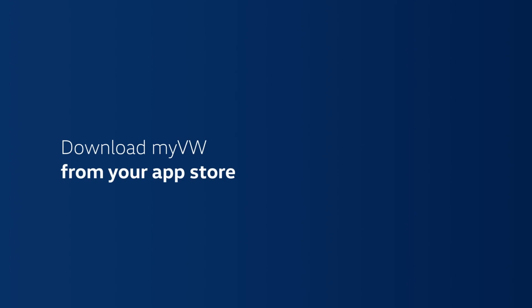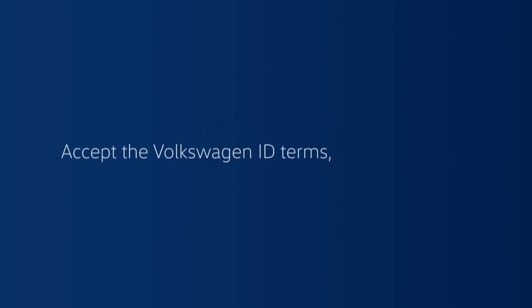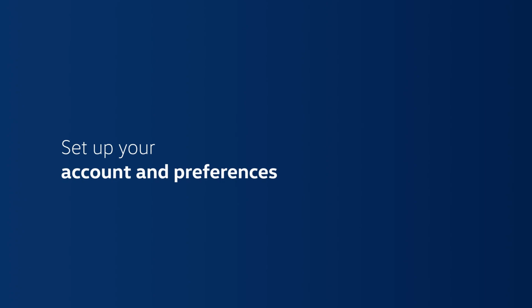Download myVW from your App Store. Log in if you already have a VW ID, or choose Sign Up and enter your email and a password of your choosing. Once you accept the Volkswagen ID terms, you'll get an email with a link to the login screen. There you'll be guided through setting up your account and preferences.